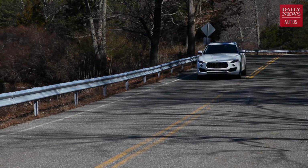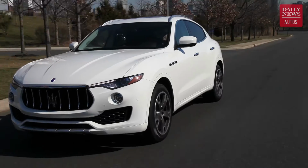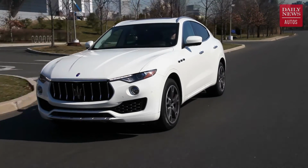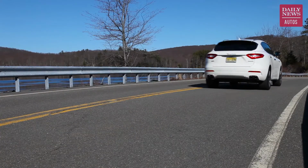Maserati says that they use natural engine tuning and they don't pipe any of the sound through the speakers, like some of the German manufacturers are guilty of doing. I'm on board, even though the gas mileage isn't going to be stellar. You'll get about 15 or 16 miles to the gallon in this thing, and yes, that is pretty horrible, but you're driving an Italian SUV, and how many times can you say that?